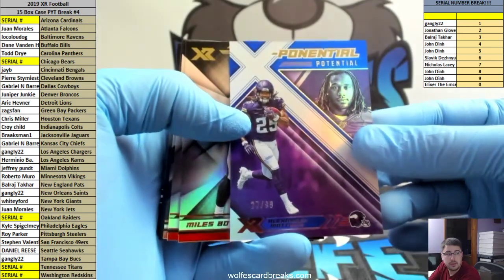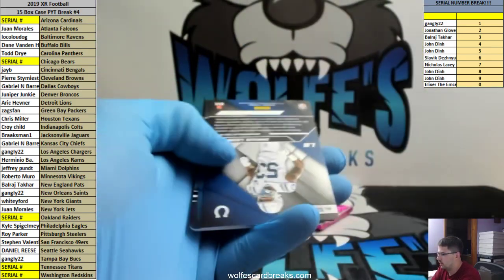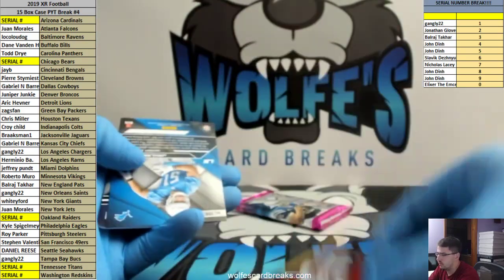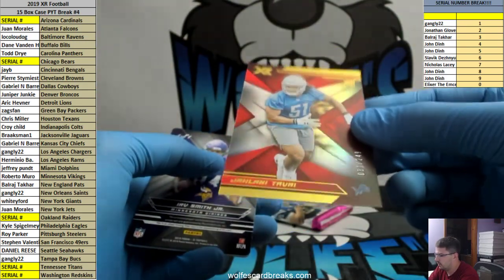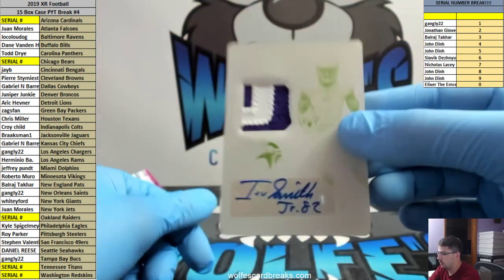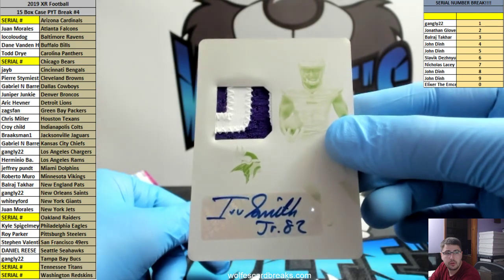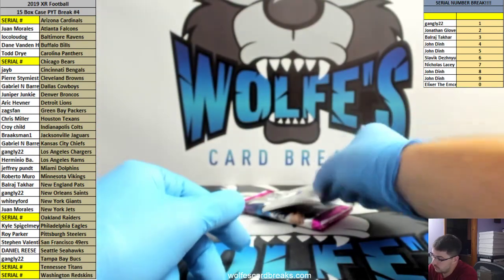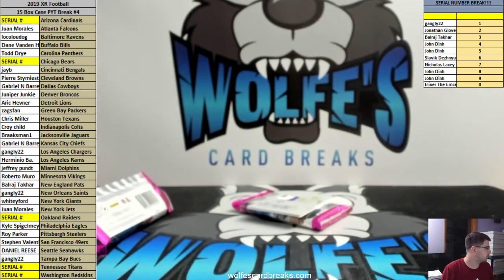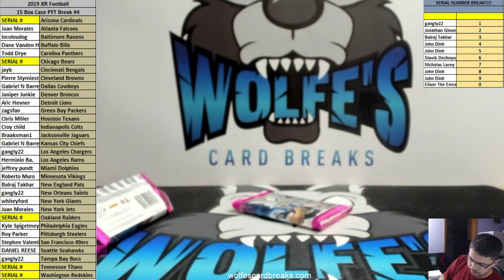Number 99, Madison, Minnesota Vikings. Number 249 for the Colts. Number 249, Tavari. I don't even know. And 1/1, Irv Smith Jr., RPA, Minnesota Vikings, Roberto. Minnesota Vikings, 1/1. Minnesota Vikings, Roberto with the 1/1. Printing plate RPA, Irv Smith Jr.